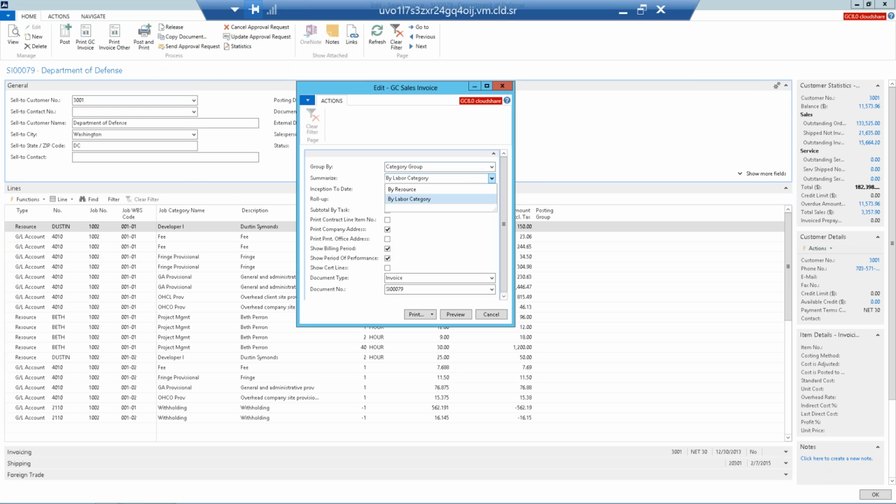Summarize the labor either by resource or by labor category. What level do you want to print this off at? So we're going to roll this up to level 1, and we're going to print it by resource and by category group. We'll go ahead and preview it.